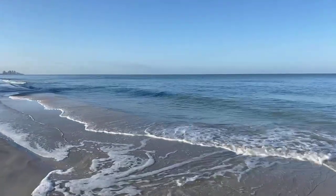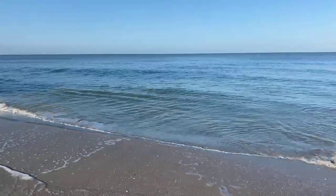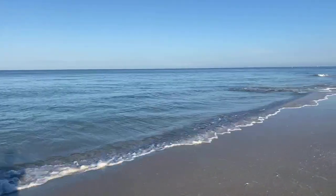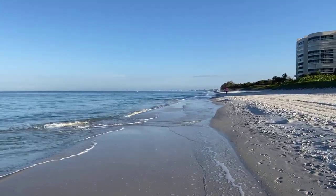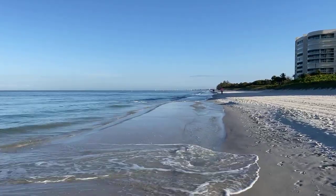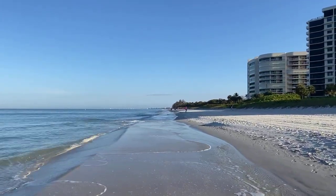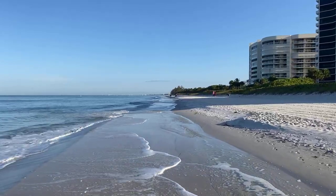Well, I think I'm going to turn around and start heading back up the beach. I'm in a walking mood this morning. I feel like walking. I feel like I could walk down to Clam Pass, but then I don't feel like I could walk back. Pretty obvious where Delnor-Wiggins Pass State Park begins, up where the condos end.